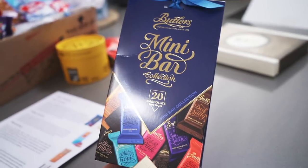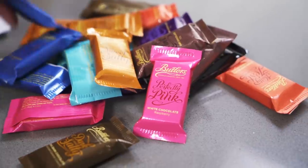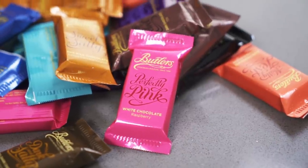Let's go to the mini bar. Are these just the plain bars? These are plain. 20 chocolate mini bars. That's cool. Chocolate Masters. I like it when they say that. I love the writing on these. That's so cool, isn't it? These are giving me Harry Potter vibes, just because of the little pack. I love that font and the way it looks.